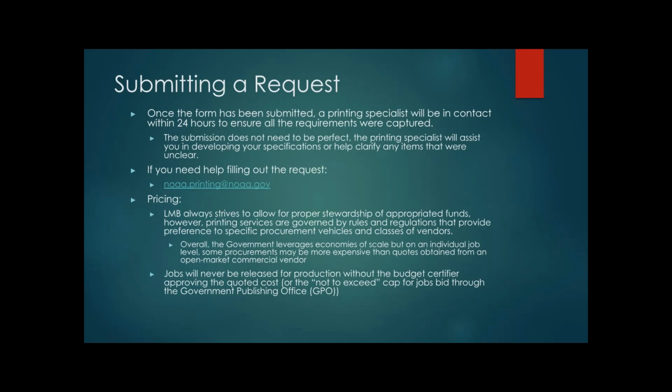And we will never release a job for production without checking with you on the specs. So it's not like you're going to submit this spec sheet and then it's magically going to go out through production and you're not going to know pricing, you're not going to be able to finalize. So if you don't know an answer on the spec sheet, you can always put unknown or ask a question in the special remarks. It's not the be-all, end-all. It is definitely a living, breathing document from which we'll build your official form that goes to the vendor or in-house.